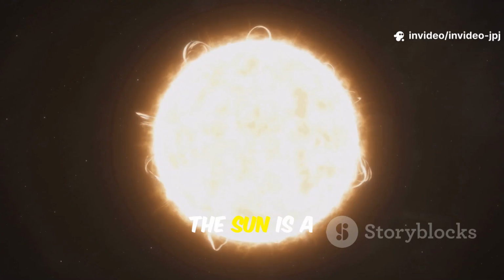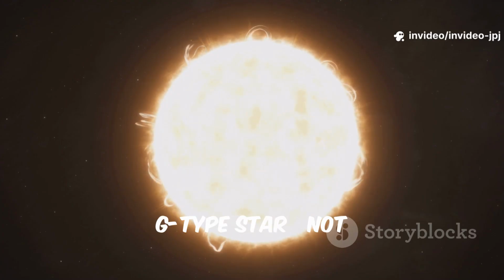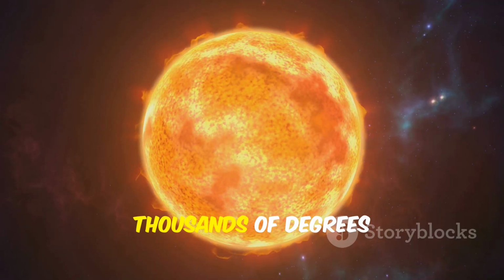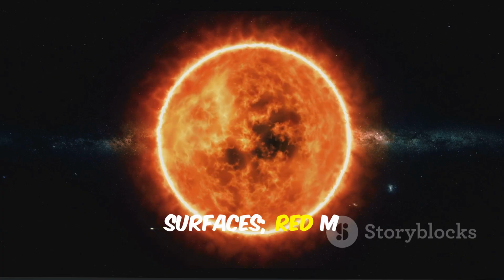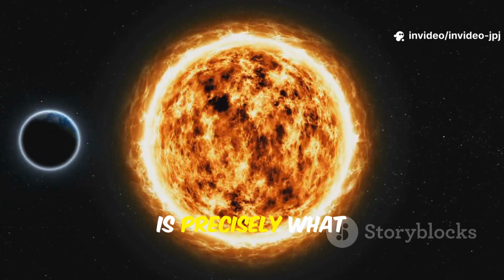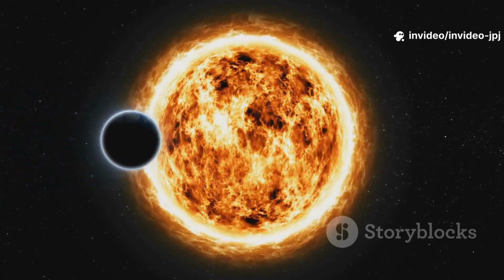Compared to other stars, the sun is a mid-temperature G-type star, not the hottest nor the coolest. Blue O-type stars can be tens of thousands of degrees hotter at their surfaces. Red M stars are much cooler. But for Earth, our sun's fusion-powered heat is precisely what makes life possible.